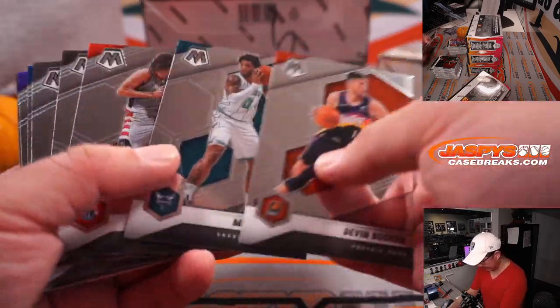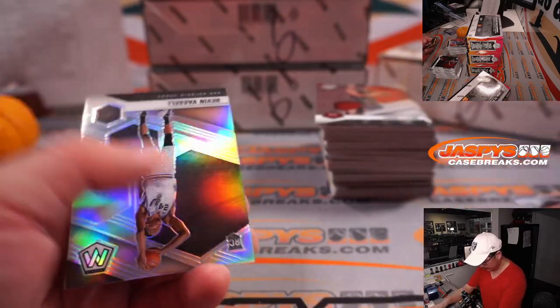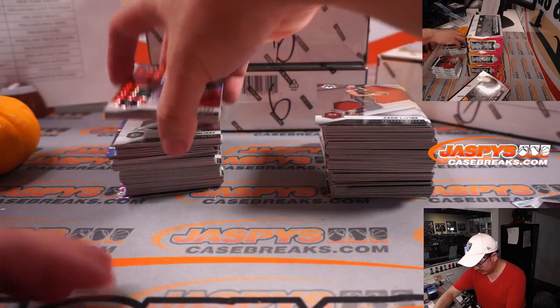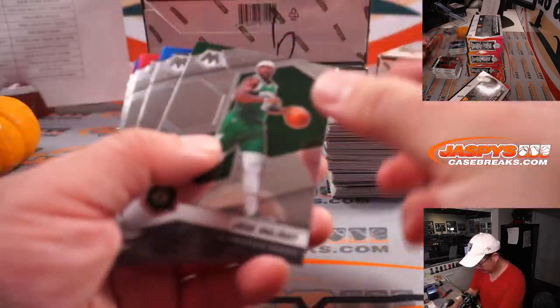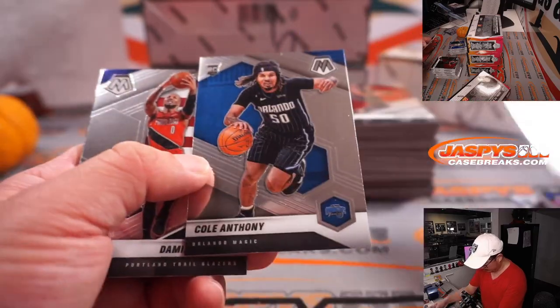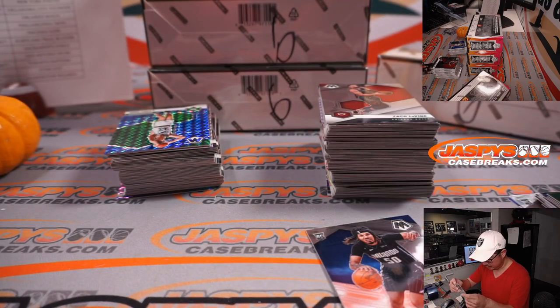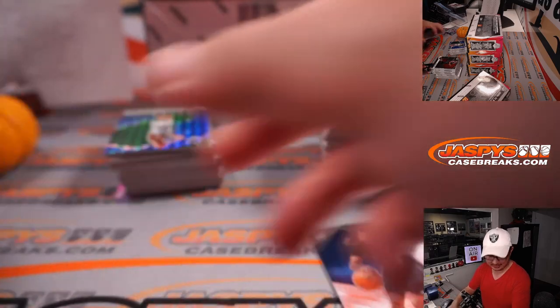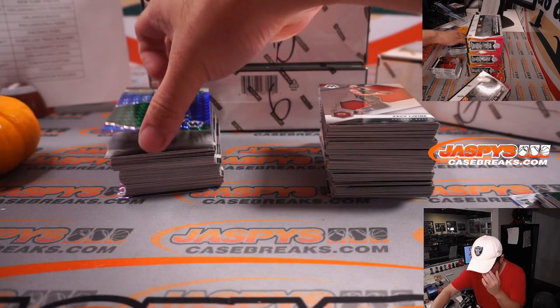Next box, good luck. Got a Devin Vassell, rookie silver for the Spurs. David B. Another Cole Anthony, he's been playing really well this season. And our first LaMelo. LaMelo Ball going to Sean Maddock and the Charlotte Hornets. Let's see if we can find some parallels for this kid. Cole Anthony having a nice season in his second year.